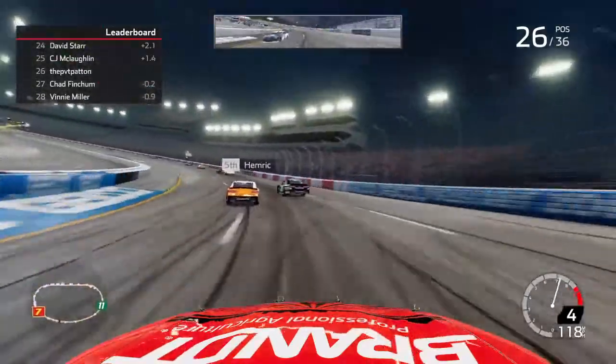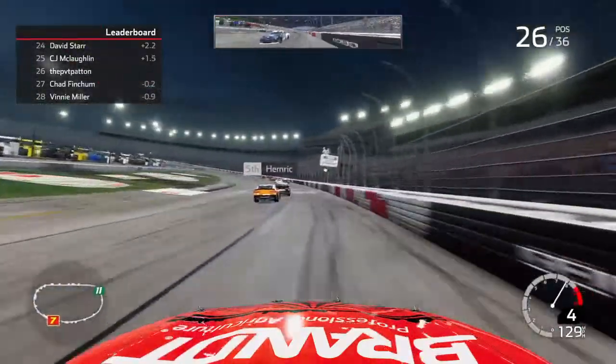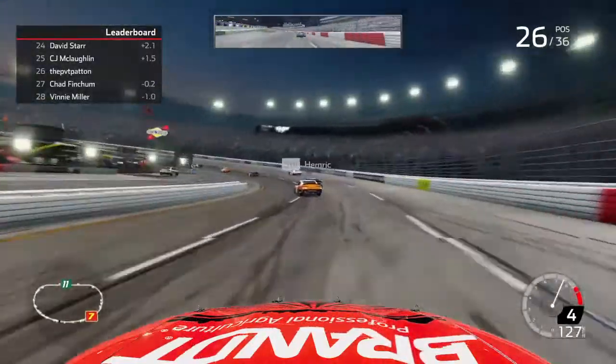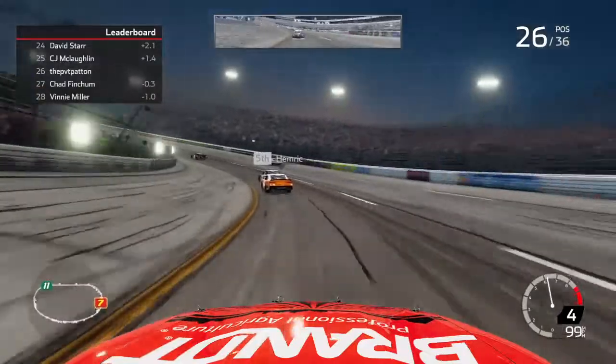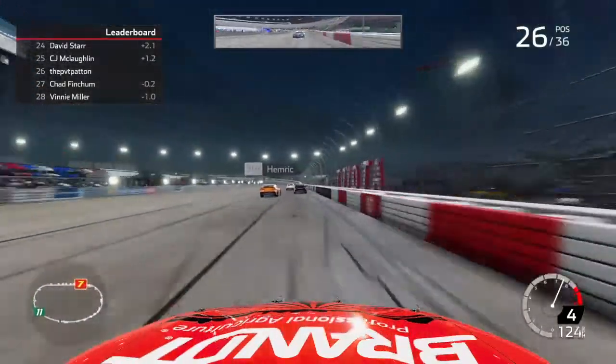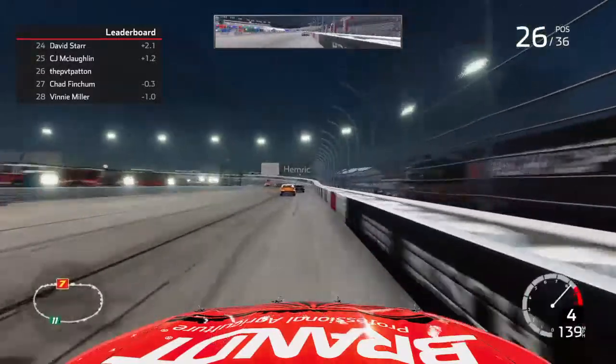Just being run up the road by the lead lap when I'm literally giving them the line. I'm giving them the bottom, going out of my way to run the top, and they're just like, I'm just gonna run you off the road.